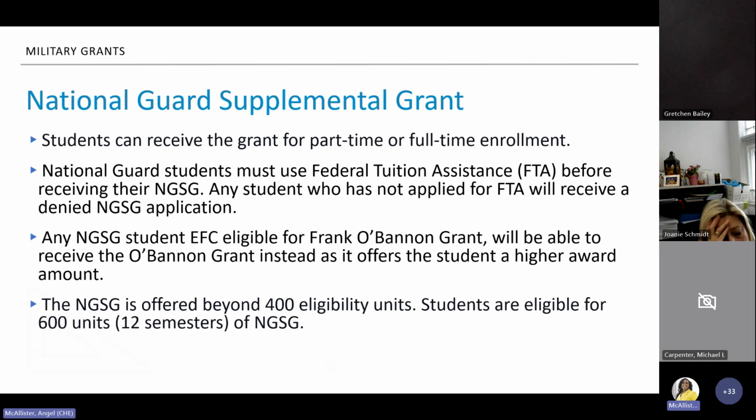In code, it isn't currently coded for students to be able to receive both. That can change in the future, we'd have to amend the code, but as of now, it's one or the other. And so we just made it a policy or our exception that if a student is able to receive a higher award, we're going to do that.